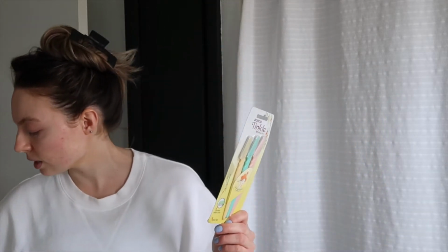Also bought these Tinkle razors from Amazon. I haven't used them yet, obviously. They're still in the package, but I've heard really good things about these. So right now I'm using some reusable, well, they're not really reusable, but I've been reusing them, cleaning them and then reusing them. So I'm going to be getting rid of my other ones because I'm sure the blades are getting kind of dull. Really excited to try these out next time I shave my face.